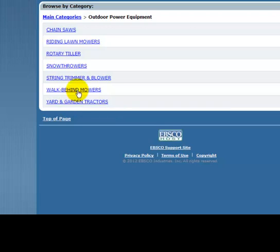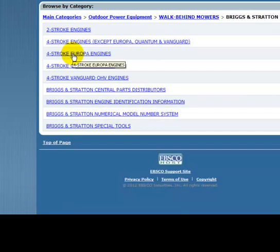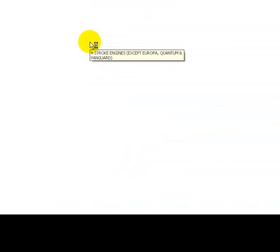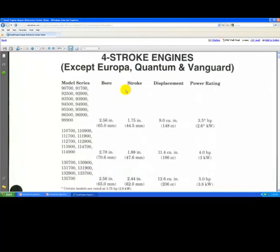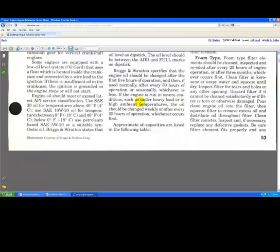From here we can click Walk Behind Mowers and choose our manufacturer, which we'll go with Briggs & Stratton. 4-stroke engines, and you can basically just keep going down through the levels until you get to what you need. But we click on this, and now we have a mower service manual for Briggs & Stratton 4-stroke engines. And it gives us some maintenance tips and information to basically keep our lawnmower running like new.